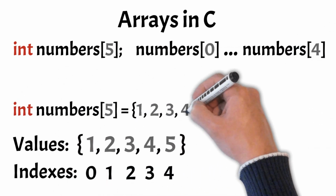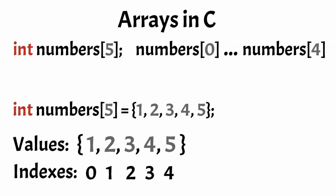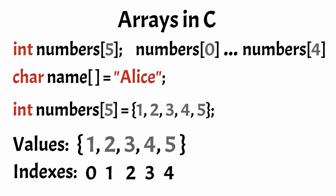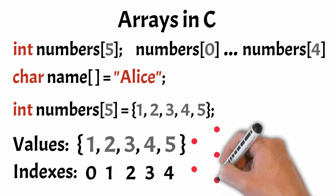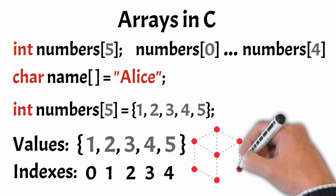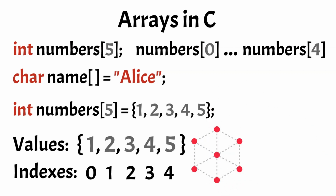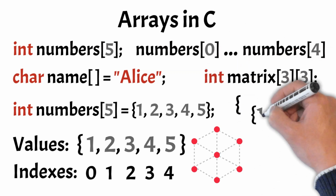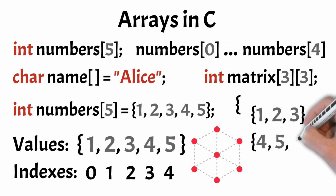Strings, which do not exist as a separate data type in C, are represented as arrays of characters ending with a special null character. For example, this line creates a character array storing the string Alice. C also supports multidimensional arrays, such as 2D arrays, which can be used to represent matrices. For instance, this line defines a 3x3 grid of integers that can hold 9 values in total.